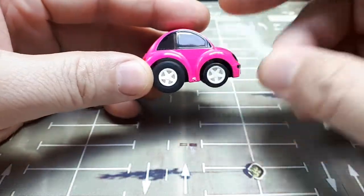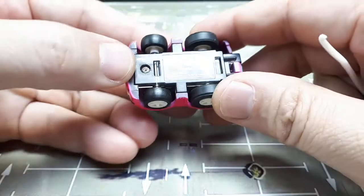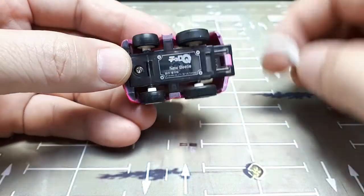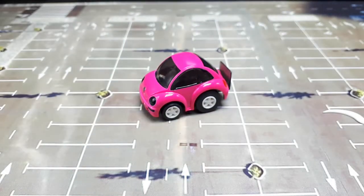And then it's running the standard 5 spokes from ChoroQ. And then this is from 2006. Standard construction of a screw and a tab there. So let me come back with some new wheels on this guy.